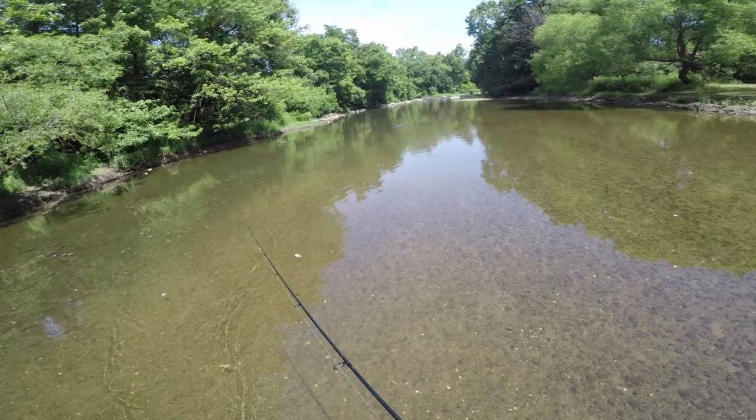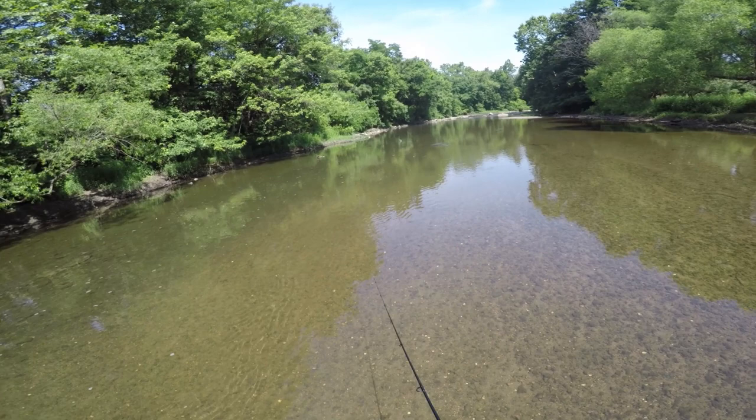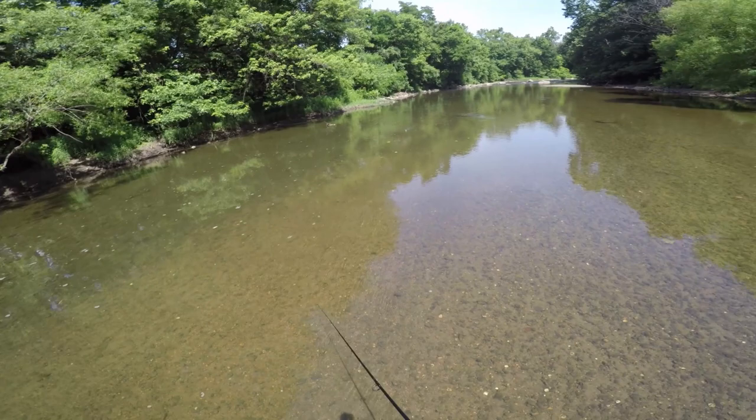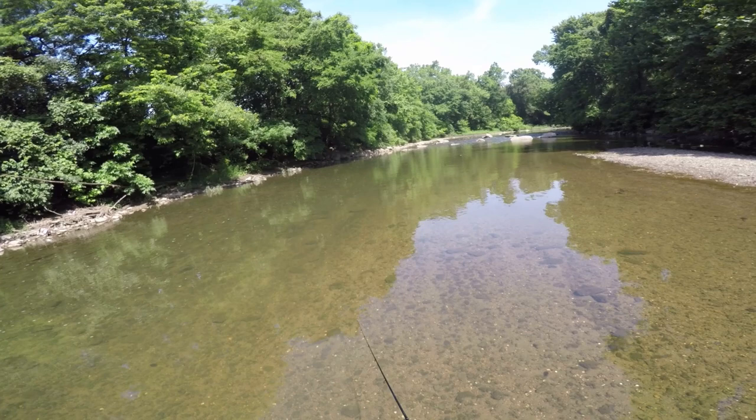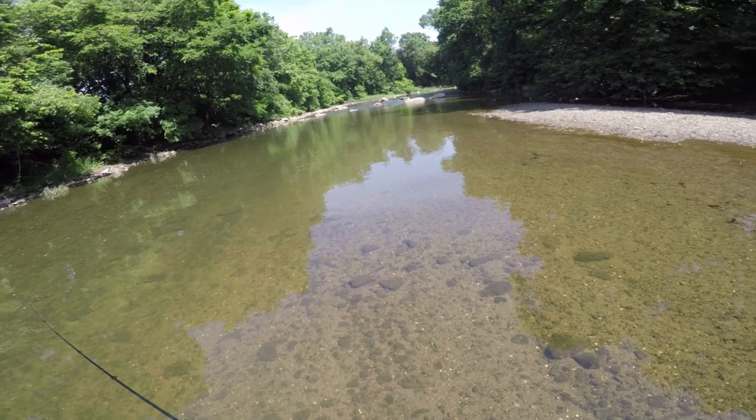You can cover lots of water. It's very active. You get to see the strike. In my opinion, there's not many things better than what I'm doing right now. This little spot looks really nice. This used to be a low head dam that they destroyed. And it's about the only place pooling water right now.